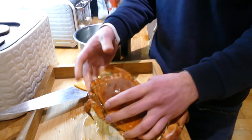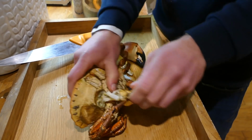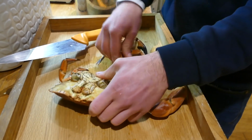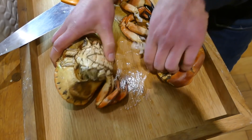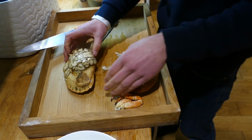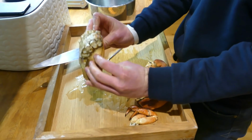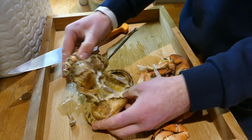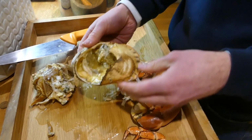Yeah, so just begin by twisting off these legs. And if you pull them towards yourself, you can kind of get them off really easily. And then you can deal with all the leg meat. But first of all, I like to deal with the brown meat. So gripping the shell like that, with your thumbs on this part, give a good push and open it up. And then out comes this part of the shell.